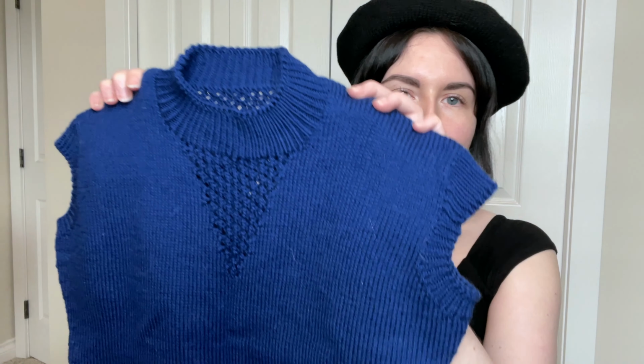Sheena calls for a sport weight yarn, but luckily I was able to get gauge with my DK weight yarn on the recommended needles. The Sheena blouse is knit top down in one piece. It has directions for 3/4 length sleeves as well as cap sleeves. There's also directions for a crew neck or a mock turtleneck. I knit mine with cap sleeves and a mock turtleneck.